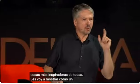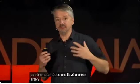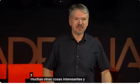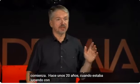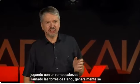I'm going to show you how one mathematical pattern led me to create art and music and poetry and literature and a lot of other cool stuff. And this story begins about 20 years ago when I was playing with a puzzle called the Towers of Hanoi. It usually looks like this.